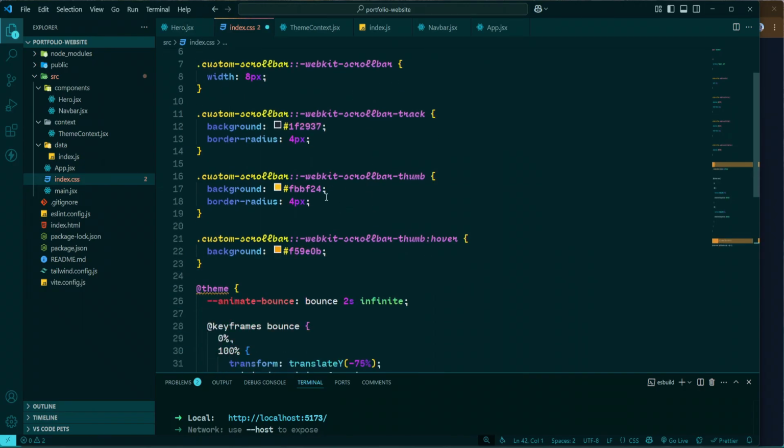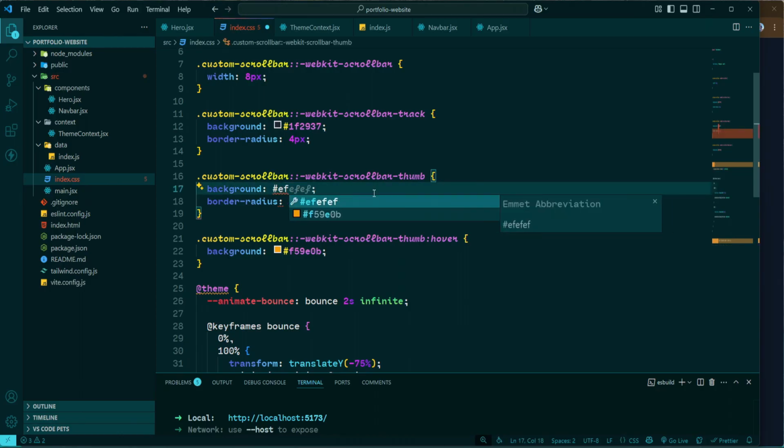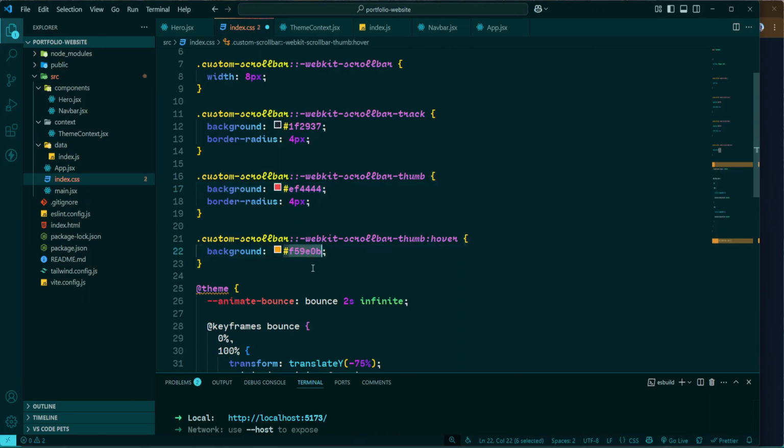So first I'm going to change the color here. It's going to be #EF4444. Then I'm going to change the color here as well. We need here #DC2626.